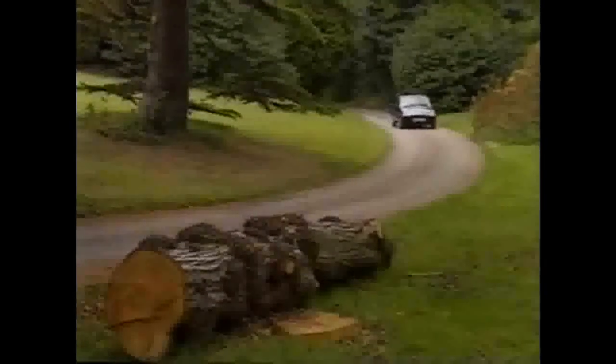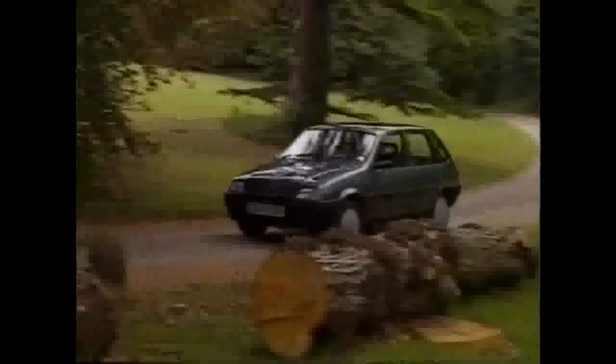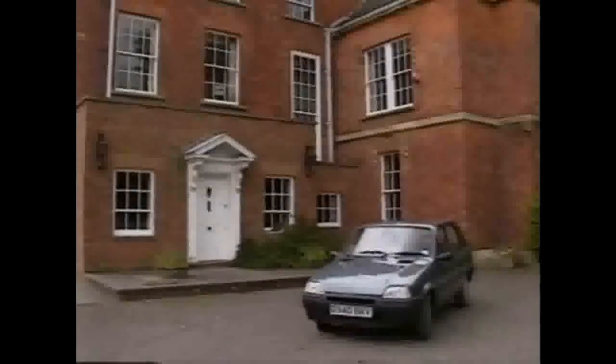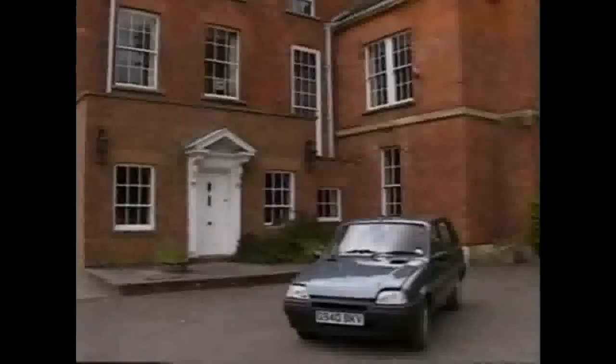10 years ago, Metro was launched as the make-or-break car for BL. And today, with it consistently at number 4 or 5 in the British top 10 bestsellers, there's a more relaxed and confident feel to the launch of a new Rover Metro. But this is no cosmetic facelift. There are significant changes to one of Britain's favourite cars.